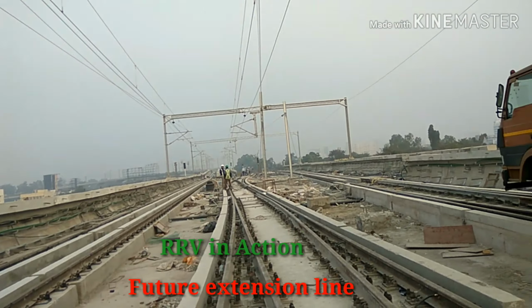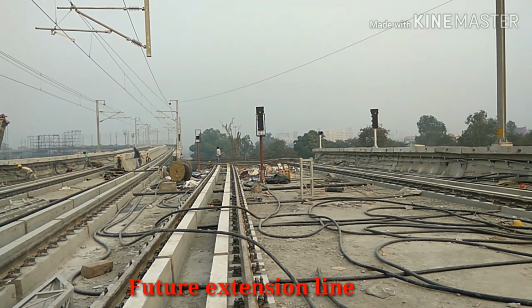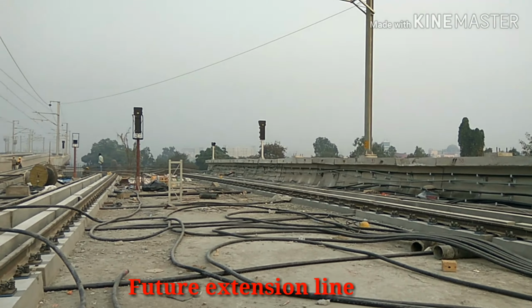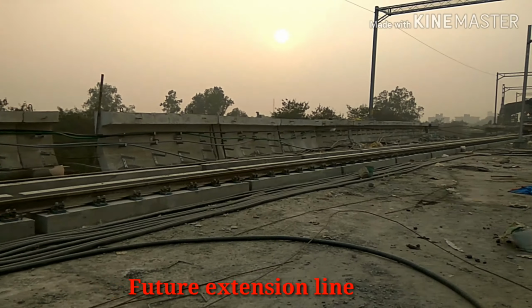It is standing and people are walking over here. So this will be a junction. You can see this is a straight way. This line will be used for the extension of this existing metro line when east to west will come.